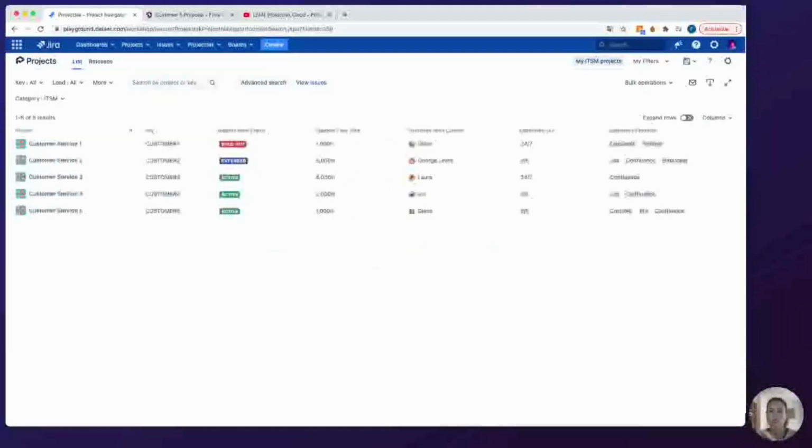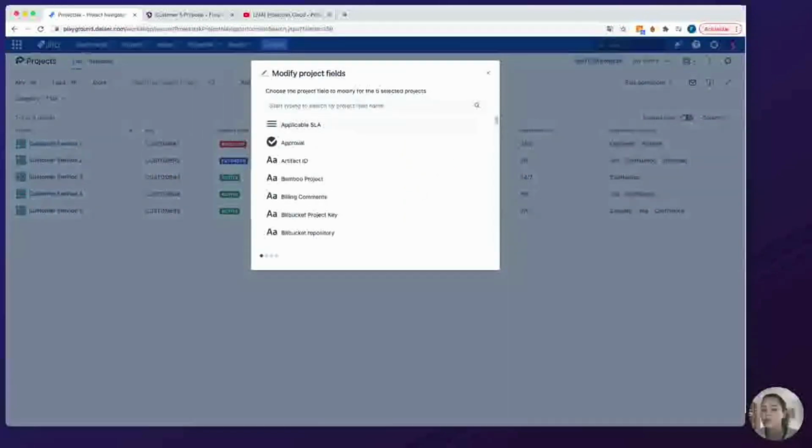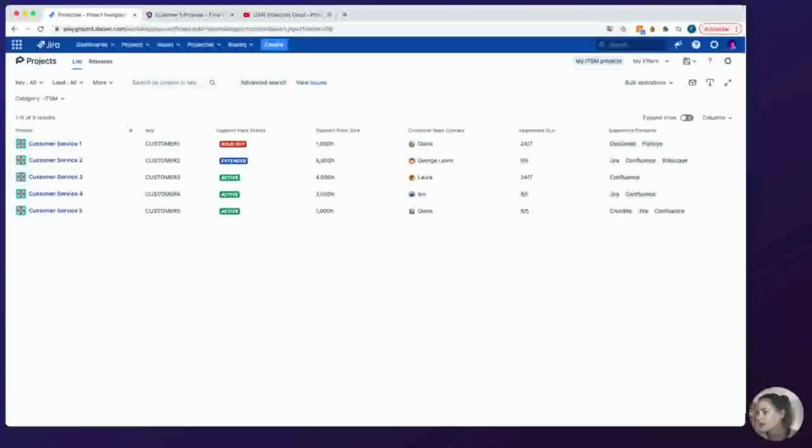So in that case, we've just updated 5 projects, but you could imagine that you've got 100 projects and you have to assign a new role, or change the status, because here you can change all the project track custom field you have created. So that would be one option to help you to save time and take control on your portfolio.